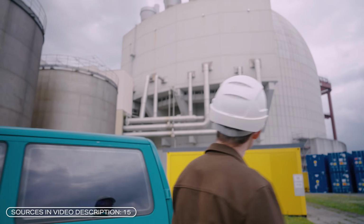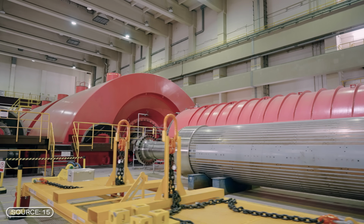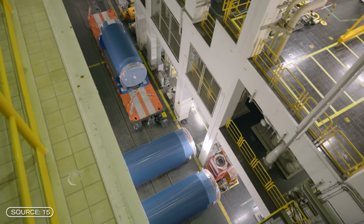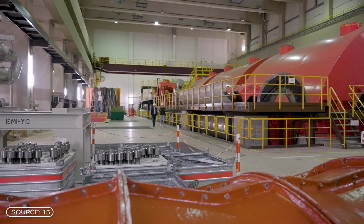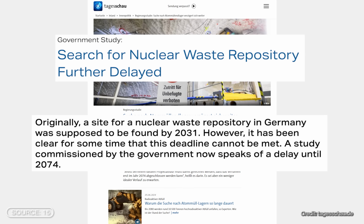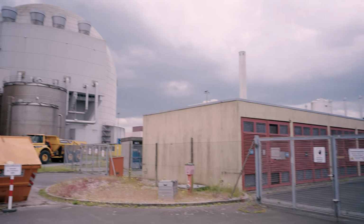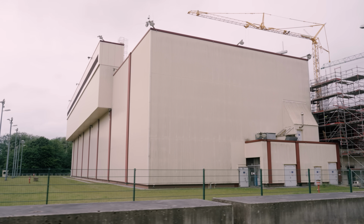What you see here is a decommissioned nuclear power plant. For years, electricity was produced here and of course nuclear waste was also produced. The plan was to find a final storage site for it by 2031. A new report now says that we will probably not find a location for this until 2074. And that means that this nuclear waste will have to be stored above ground here temporarily.